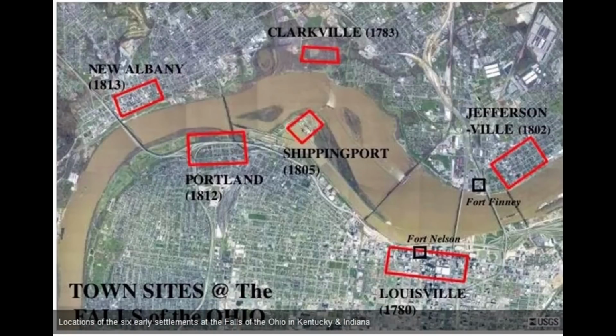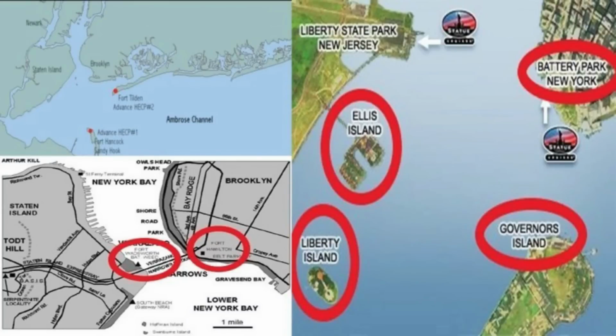I can't help but notice the presence of Fort Nelson on the Louisville, Kentucky side of the Ohio River, and Fort Finney on the Jeffersonville, Indiana side of it. I frequently find pairs or clusters of star forts all over the earth in the research work I've done of tracking cities in alignment with each other over long distances, like the example of the 4 pairs of star forts along the lower and upper New York Bay, with each pair situated along various points, starting from Fort Hancock on Sandy Hook Island in New Jersey, and Fort Tilden on the Rockaway Peninsula in New York at the entrance of the lower New York Bay.